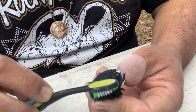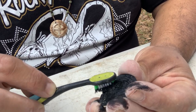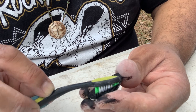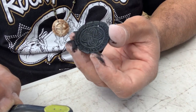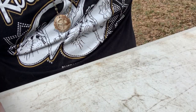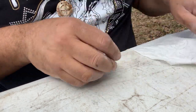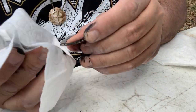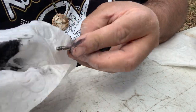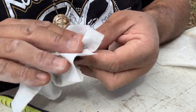Now, as you can see, I'm covering the whole shell. You might think that's crazy, but what's going to happen is where I didn't carve will wipe off very easily. The paint is going to sit in the crevices that I carved, and it will be removed using good old-fashioned baby wipes. If you don't have baby wipes, just a wet cloth will work too. So you can start to see that design pop out where I carved, and it's leaving the mark and then wiping off fairly easily.